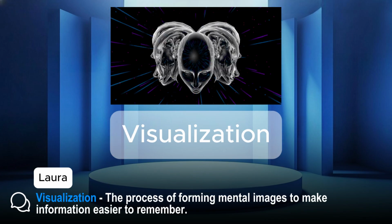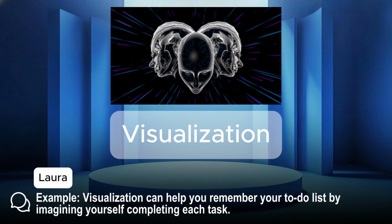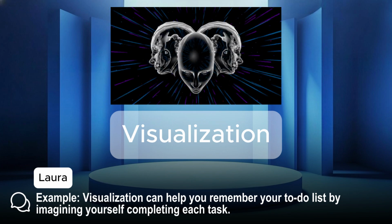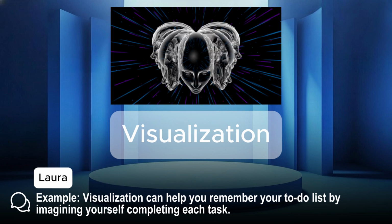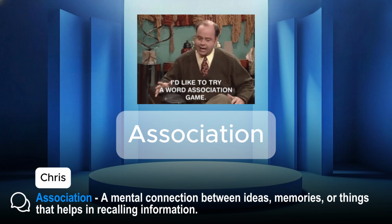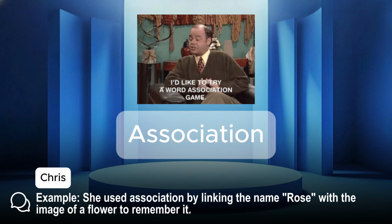Visualization, the process of forming mental images to make information easier to remember. Example, visualization can help you remember your to-do list by imagining yourself completing each task. Association, a mental connection between ideas, memories, or things that helps in recalling information. Example, she used association by linking the name Rose with the image of a flower to remember it.